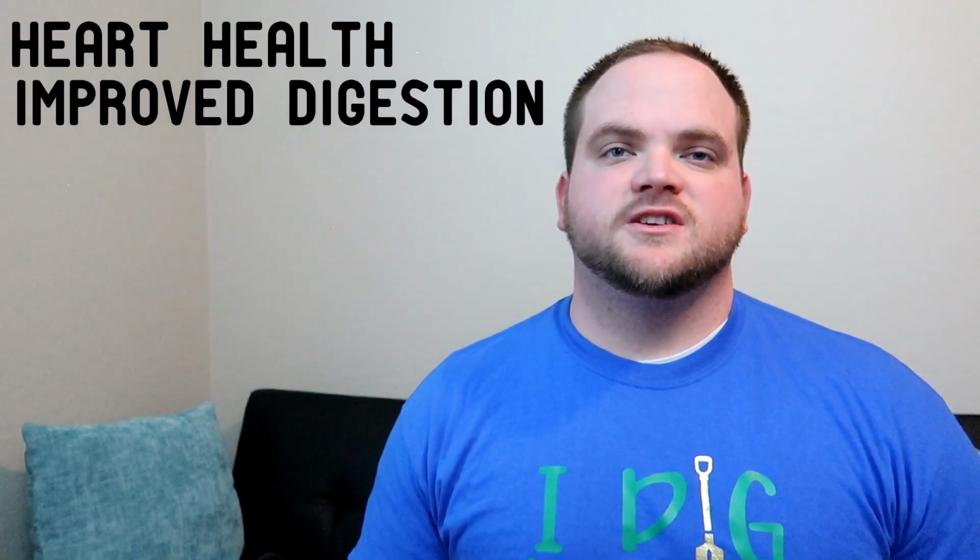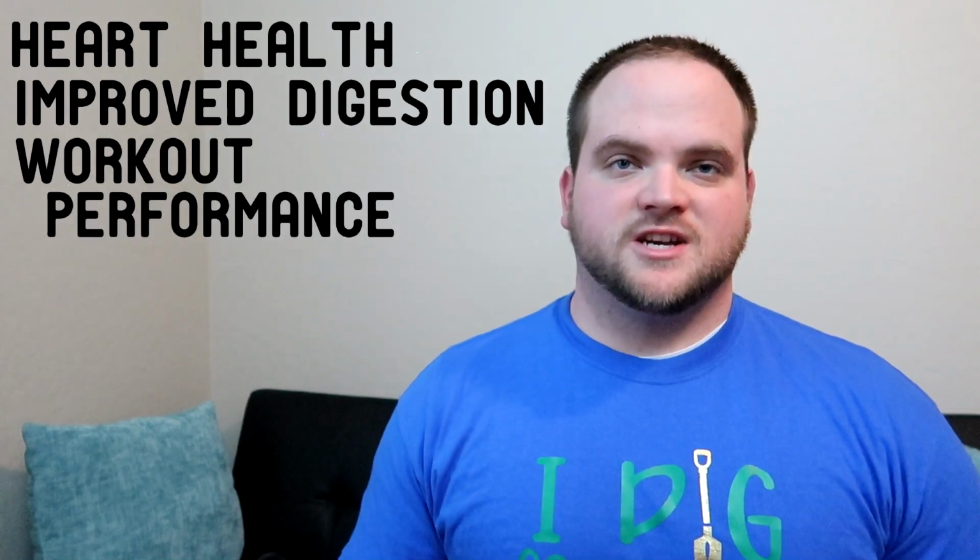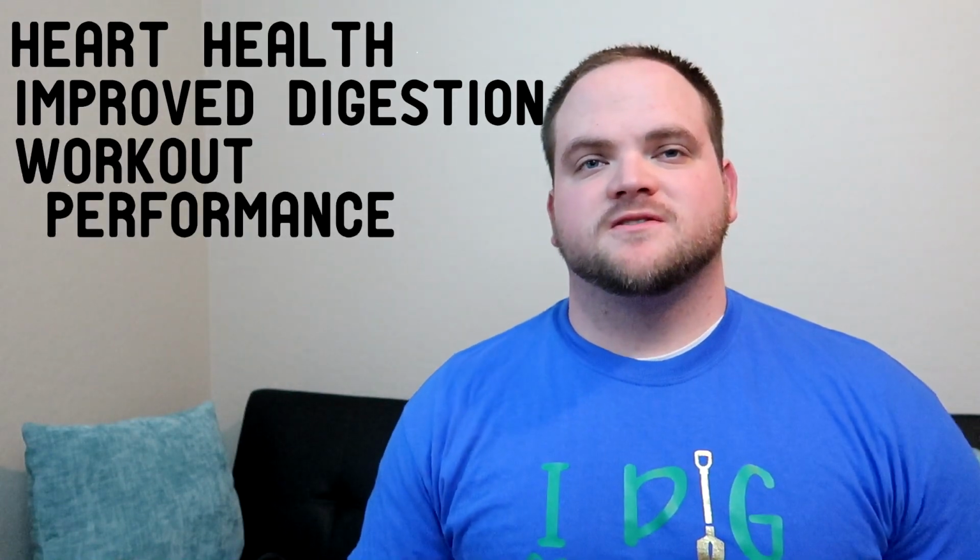Three of the main things that betaine will help with is heart health, improve digestion, and also increase exercise performance. Typically, a dose of 500 to 1,000 milligrams per day of betaine will improve liver function and help detoxify the liver itself. Now, how much betaine should you expect to be consuming? This will vary on the goals that you're trying to accomplish. You should see a range of anywhere from 1,000 to 6,000 milligrams per day.